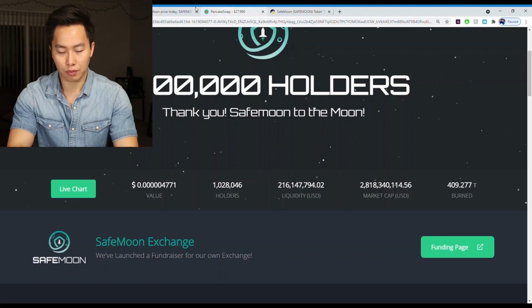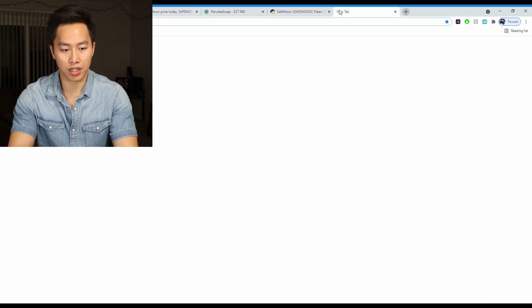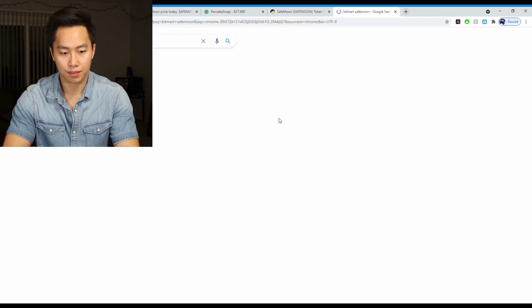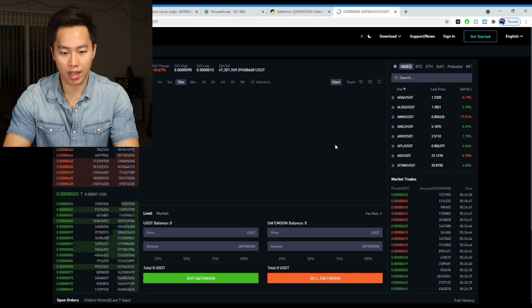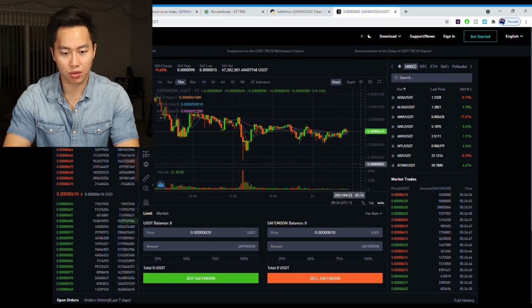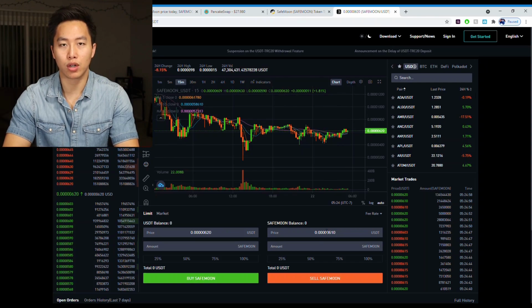Let's actually go to Bitmart and check the price of SafeMoon as well. So right now, SafeMoon is trading at 6162. So that also reflects more of the CoinMarketCap price.